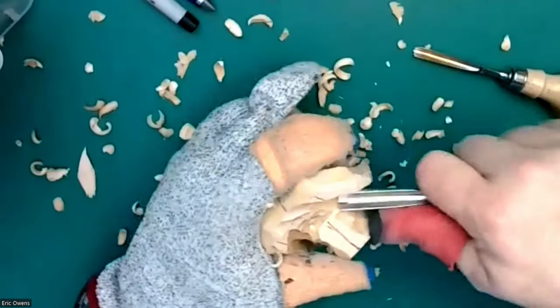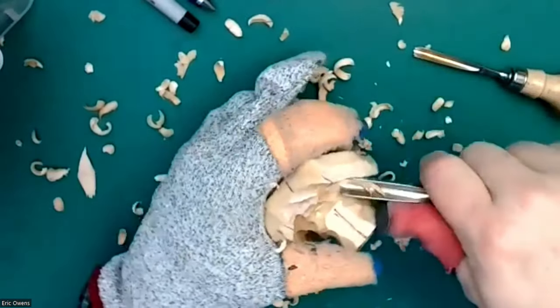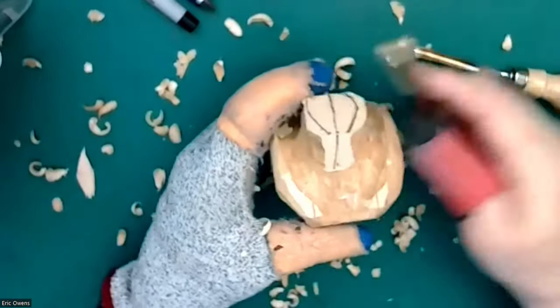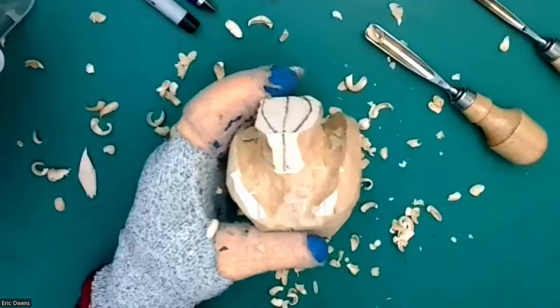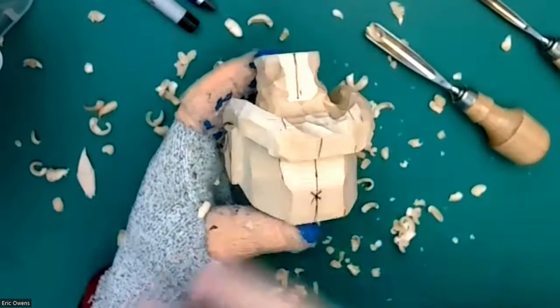I know a lot of people say do the face first, because if you don't, and you spend a lot of time on the body or the hat or whatever, and it looks perfect, and then you get to the face and you screw it up, you might as well throw it away. Had a guy bring a carving to me yesterday at the senior center, and he had literally, in his words, screwed the eyes up.